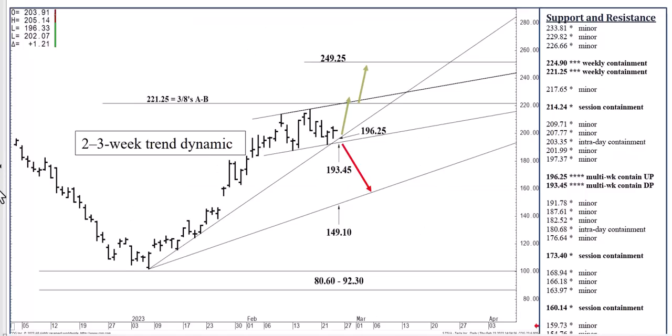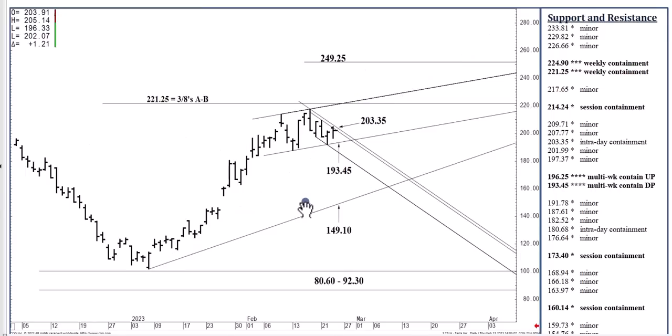On the way up today, coming off of this low 190 support, we still have a short-term descending channel top today at 203.35, which I've reduced to an intraday resistance area only. Yesterday it was a little higher, session containment. We came close to testing it. We didn't, but we did back off a bit. 203.35. I have it as intraday only because of the significance of this 193.45 formation, which we tested actually on Wednesday. And so coming off of this, we can launch into a meaningful rally into the 221.25 area, as I say, by the end of next week.